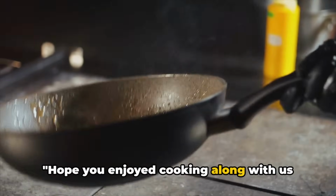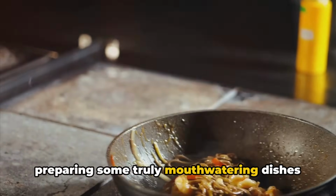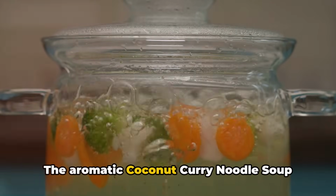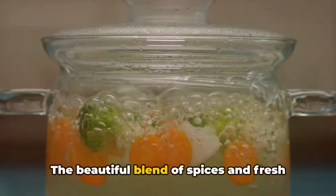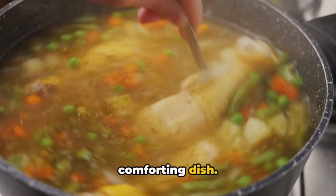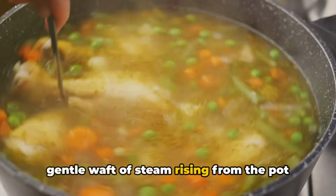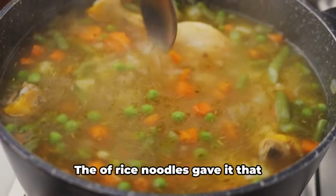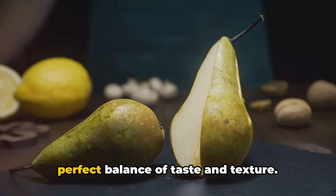Hope you enjoyed cooking along with us today. We've had a wonderful time preparing some truly mouth-watering dishes that have made our kitchen smell delightful. The aromatic coconut curry noodle soup was an absolute pleasure to create. The beautiful blend of spices and fresh coconut milk made the soup a flavorful and comforting dish. The stirring, the simmering, and the gentle waft of steam rising from the pot made the whole process feel like a soothing kitchen ballet. The rice noodles gave it that satisfying, chewy texture, making it a perfect balance of taste and texture.